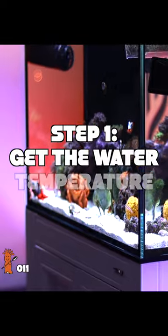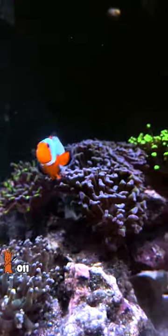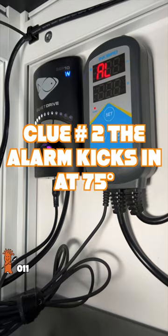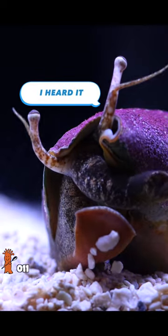Step one, get the water temperature back to 78 degrees. I flipped the lights on to inspect the heaters, and there was my first clue. The hammers and frog spawn looked great. Clue number two, the alarm kicks in at 75 degrees. It was 10 p.m. and we were home all evening. Either we didn't hear the alarm or the temperature dropped super fast.